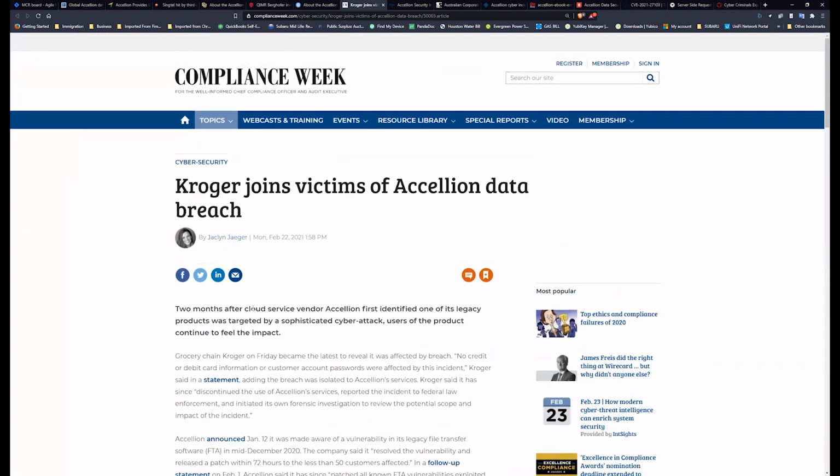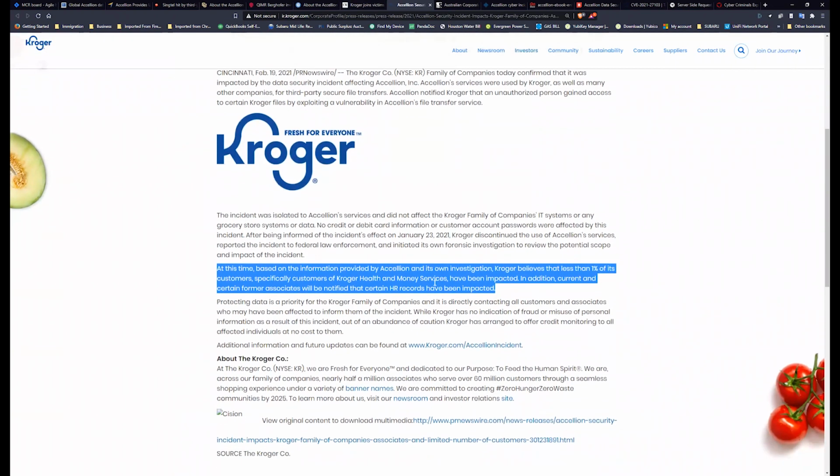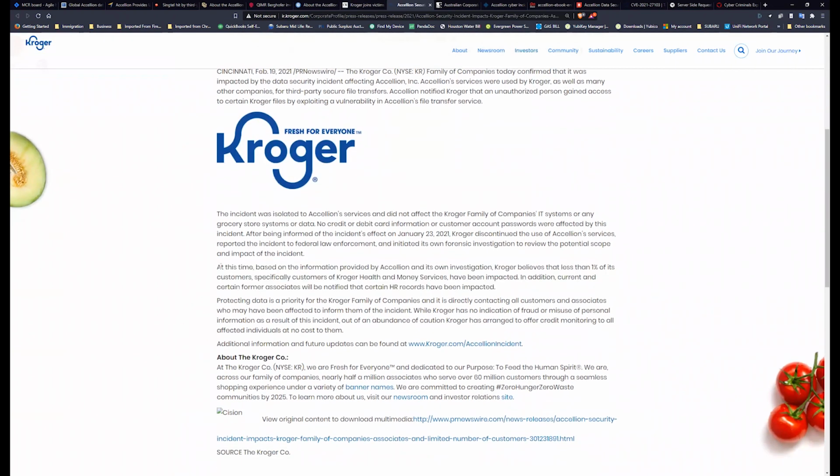This comes to us from Compliance Week. Thank you, Compliance Week. Here's Kroger's official statement. A little more data they gave here: at this time, based on the information provided by Accellion and its own investigation, Kroger believes that less than 1% of its customers, specifically customers of Kroger Health and Money Services, have been impacted. In addition, current and certain former associates will be notified that certain HR records have been impacted.